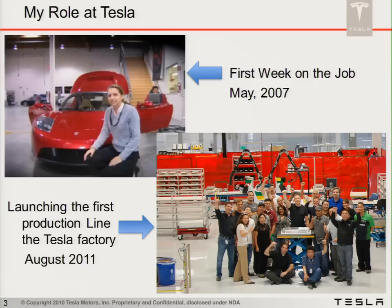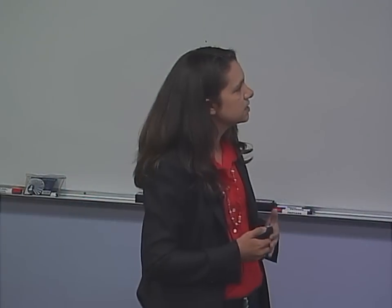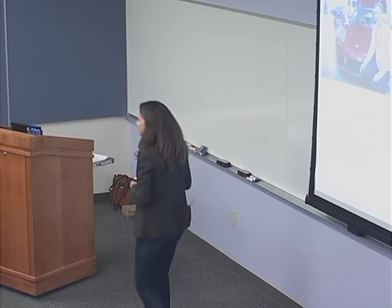And then here's a more recent picture of us launching our first production line in the Fremont factory. And this is our battery module line. So this is some of our very core technology. Here's Elon standing proudly in the back, very excited.